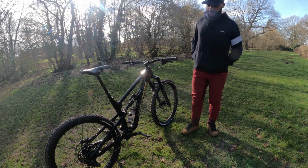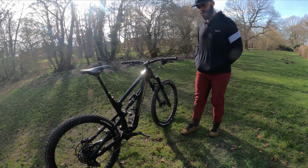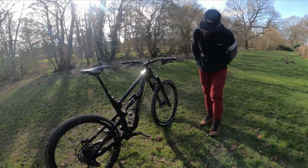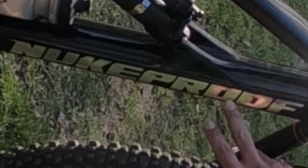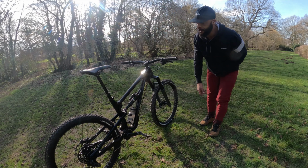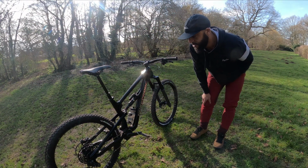So then we have Nukeproof. Nukeproof comes along. First few bikes I've seen of Nukeproof, I quite like the look of them. I love the name of Nukeproof and the actual branding. The logo looks super cool, like the way it's got these little go-faster dashes off the O, the R, the P. Anyway, they brought this RS version out of the Mega, and I was like, do you know what? That looks the bits, that does. So yeah, we check it out.